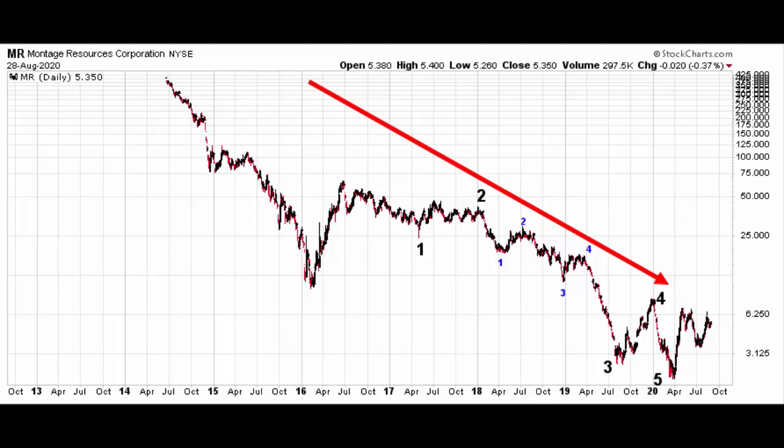And even trying to label this action here from 2016 isn't easy. I mean, it's not pretty, whatever it is. It was a down move. The only hope that this stock has to be anything worth our consideration whatsoever is if a major low occurred in 2020.